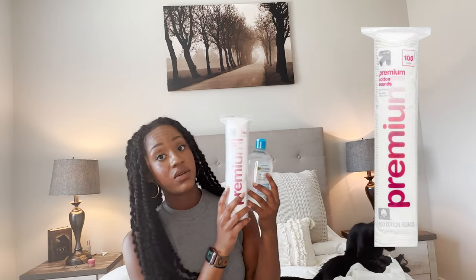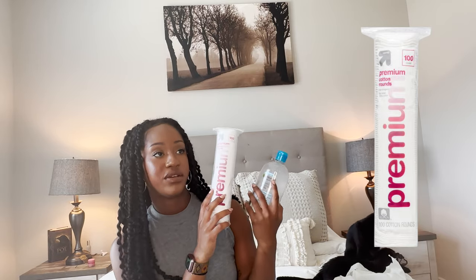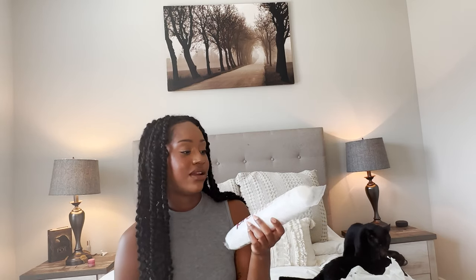And then I bought these cotton rounds that I really like to use paired with the micellar water. So in the morning and at night, I do a double cleanse. I cleanse first with micellar water and a cotton pad, and I like the premium ones because they don't tear apart on you. They're actually made with these seals going around the end. They're sealed so they won't rip apart, kind of like the Walmart ones. They were $2.39 and you get 100 of them, so they last me the entire month.